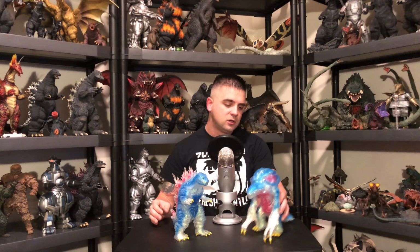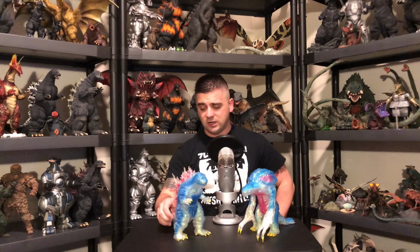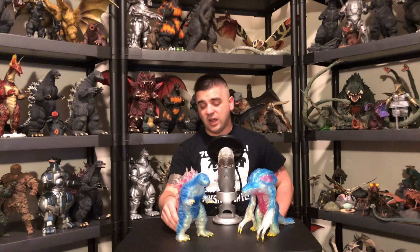Is there glitter on this? There is no glitter. I thought there was glitter, but it looks like glitter because of the paper on the inside. So really, really cool figures. I love them. They're beautiful. They are rare, very, very rare. Like I said, only 10 were given out at G-Fest, and you had to win it by raffle. So it just makes them that more special. And they are definitely certified fresh in my book.